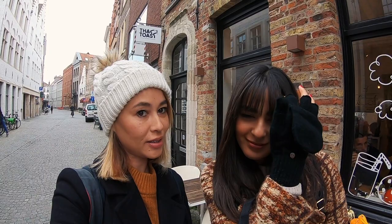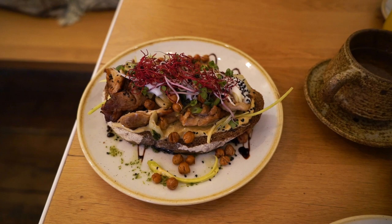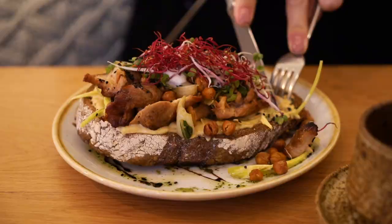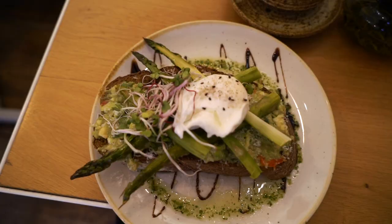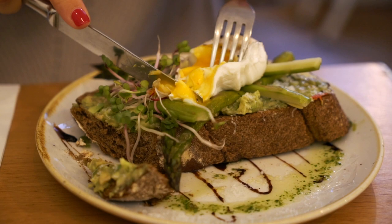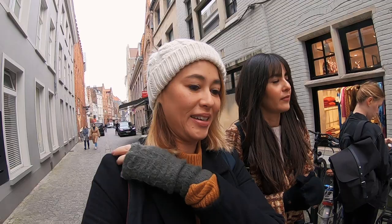Looking for breakfast in Bruges, this place opens at 8:30. It was really hard to find places that open early for breakfast in Bruges, but That's Toast is really great. They have a great selection of healthy breakfast items. Their main thing is toast, so they put a bunch of things on toast. I got chicken and chickpeas and other vegetables on my toast. And I had the classic, which was avocado spread, or they called it avocado salsa, with sprouts and asparagus, if you like asparagus.